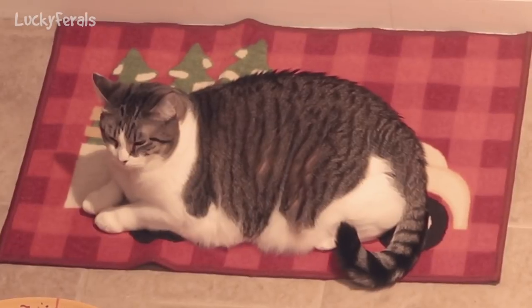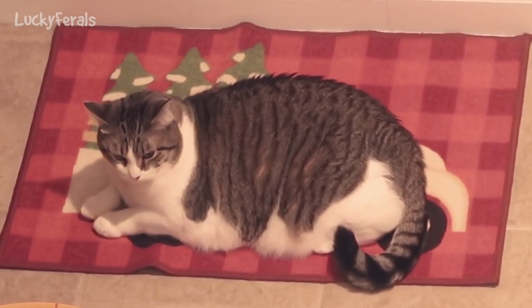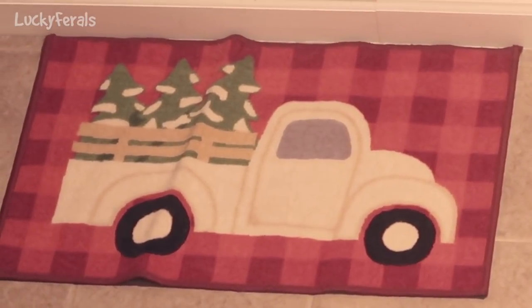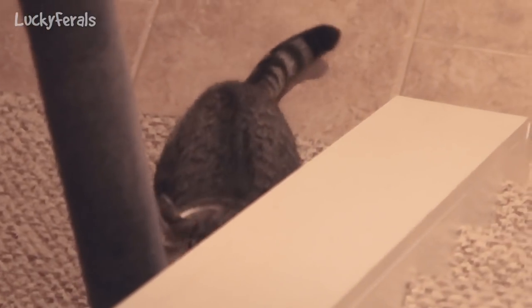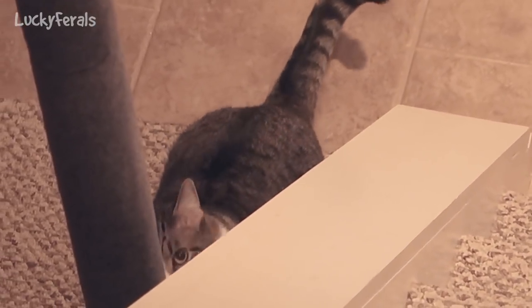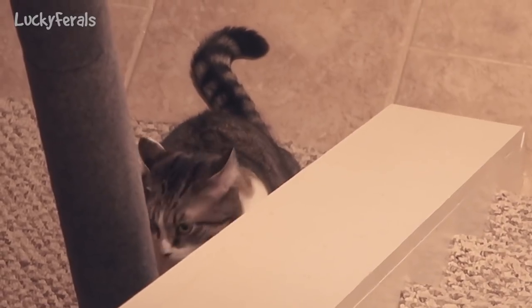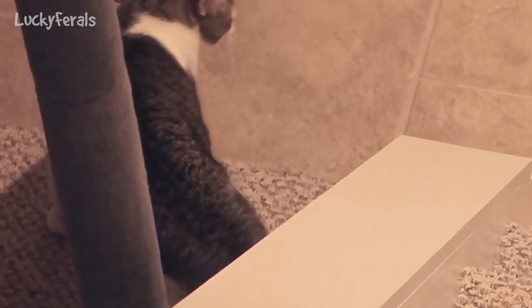Stella, I know you're very happy that I just put your rug out. It's her favorite rug. She loves trucks. And there we have it. There's Stella's truck rug. Stella also loves scratching on that scratching pole. I think she likes scratching on it more than any of the other cats.